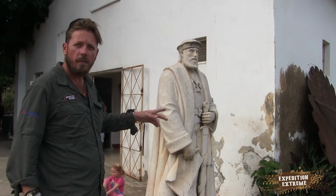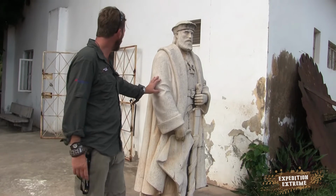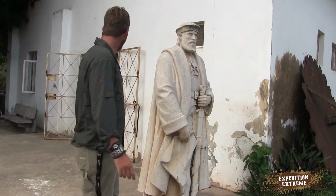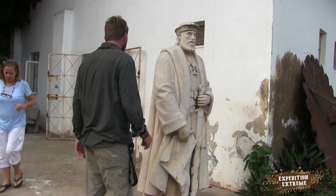So this is the Vasco da Gama monument. Apparently this used to be in the harbour. I'm not quite sure why they've moved it over here. I'll see if I can get some more information. I think it's 1460, when was it? 1460.